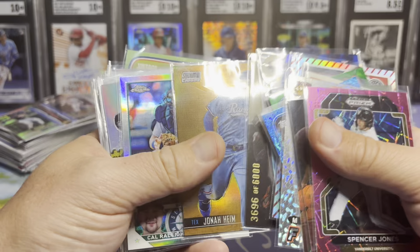But these are in a $3 auto bin. I think I got 4 autos for $10.